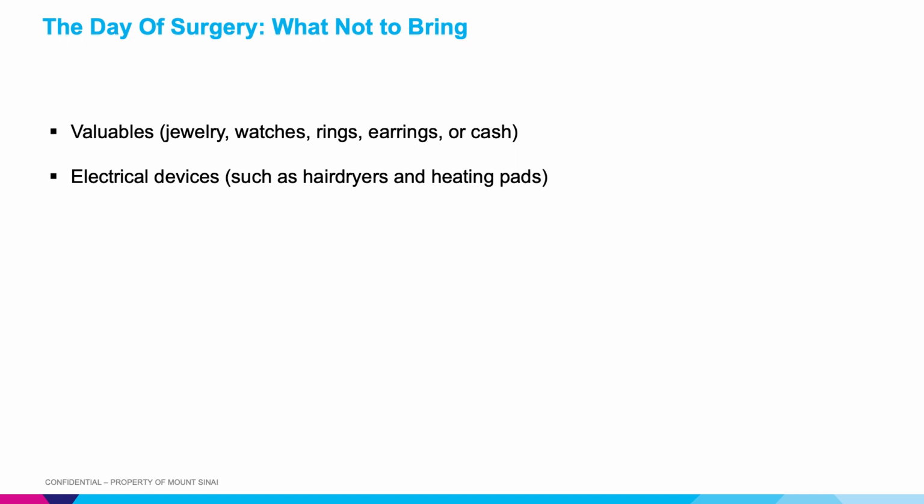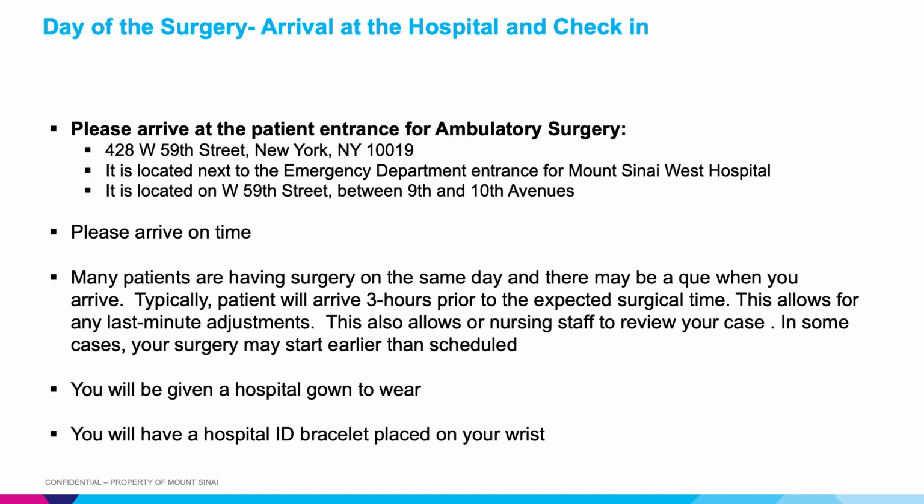Please do not bring valuables or electronic devices such as hair dryers and heating pans to the hospital. On the day of surgery, you will arrive at the hospital. Please arrive to the patient entrance for ambulatory surgery at 428 West 59th Street. It is located next to the emergency department entrance for Mount Sinai West. It is located on West 59th Street between 9th and 10th Avenues.